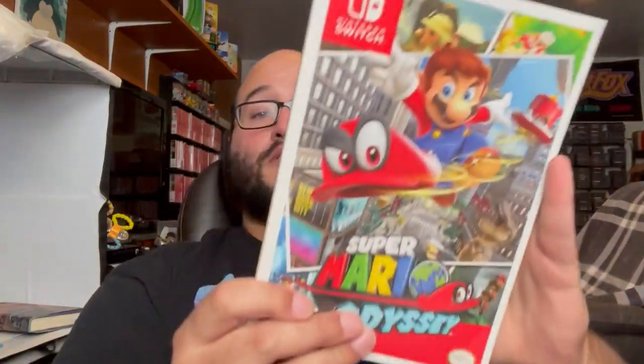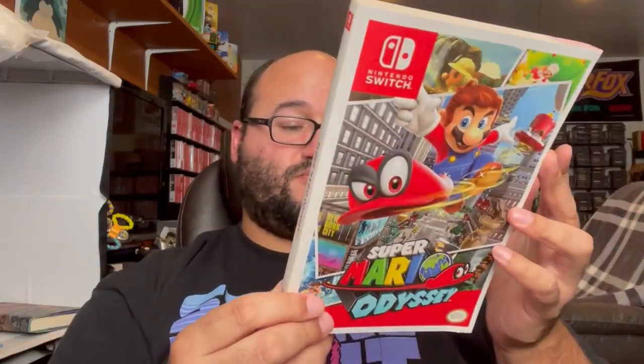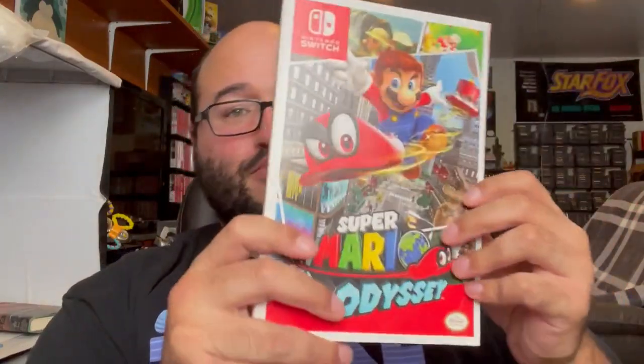From a thrift store, found Super Mario Odyssey guide from Prima. Didn't say Prima on it, so if I ever want to go back and play through that game and actually get all the moons, might be useful.